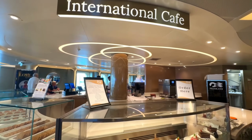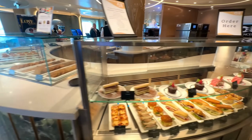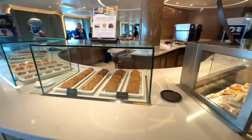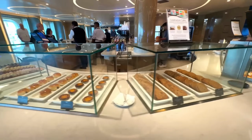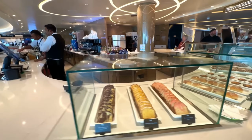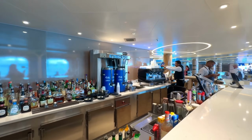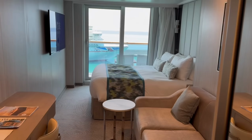The next pro is going to be the food. Most of the food I ate on this cruise was great, but some of the dishes could be improved. Also, the International Cafe had excellent coffee and drinks available 24/7. I would give the overall quality of food an 8 out of 10, and it's better than most other cruise lines that I've been on.